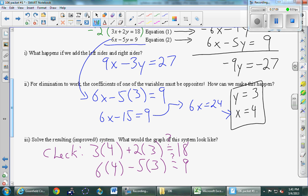You don't have to check it, but if you have time and you're taking a quiz or a test, then check, because if you make a mistake, that's not going to help you find the mistake, but it's going to alert you to the fact there's a mistake. So go back up and try to find it. Any questions on this?